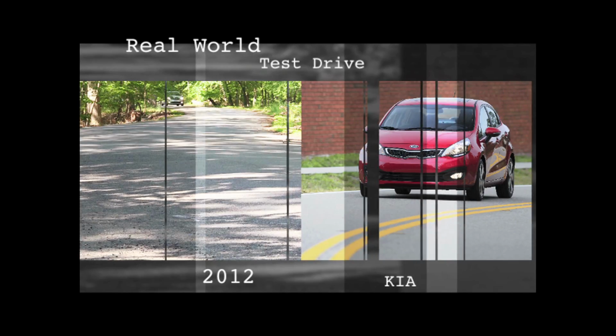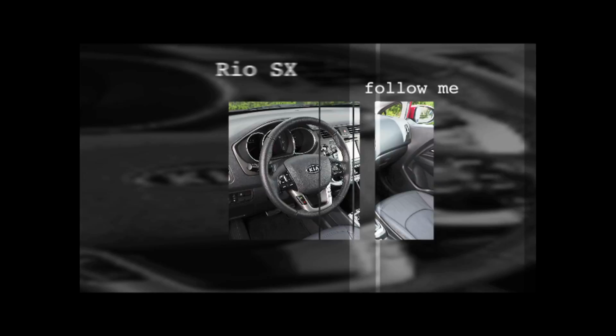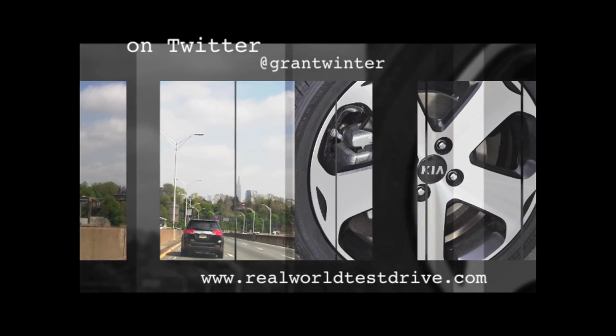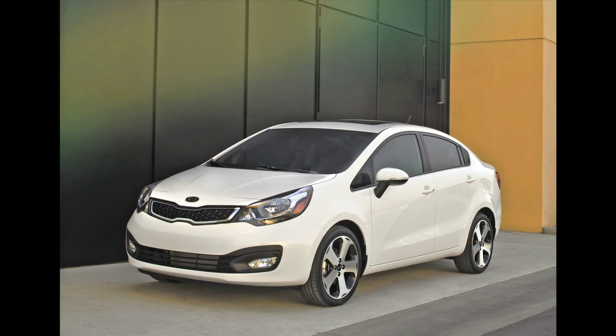Kia should stand for Korea's Improved Automobiles. Now, the Rio didn't make me say, wow, when I got in like the Kia Optima did, but when I looked at the Monroney, I did say, not bad. This is the all-new 2012 Kia Rio, and it's the brainchild of our design studio in Irvine, California, where our corporate offices are. The Rio is loaded for a reasonable price.